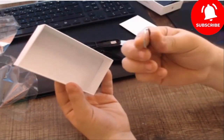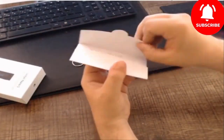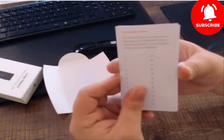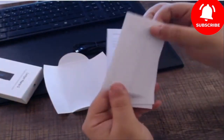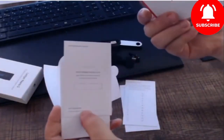Additionally, a 24-word recovery phrase guide is included. This enables recovery of your ledger or password if they become lost. It can be opened within the wallet to reveal hidden information. The device also features a screen and a USB port, alongside a paper containing a website.